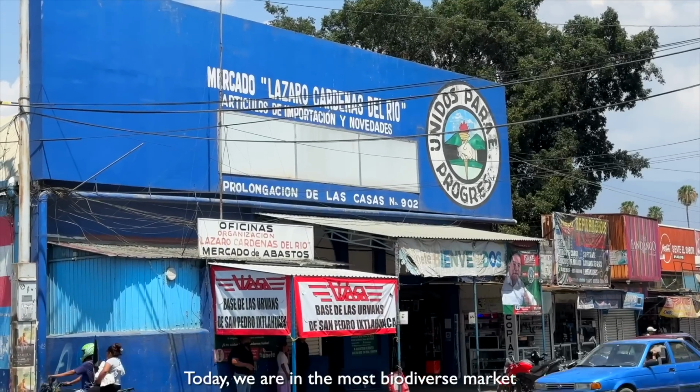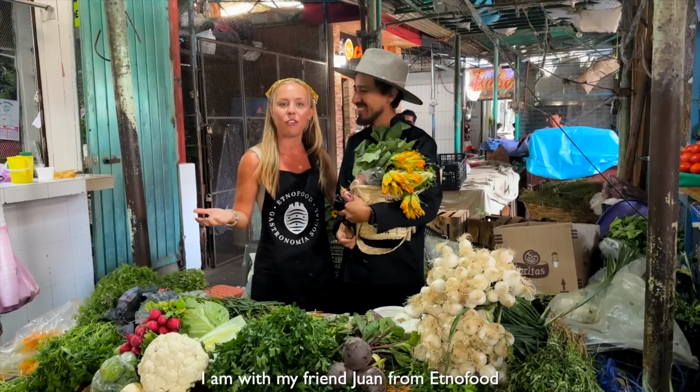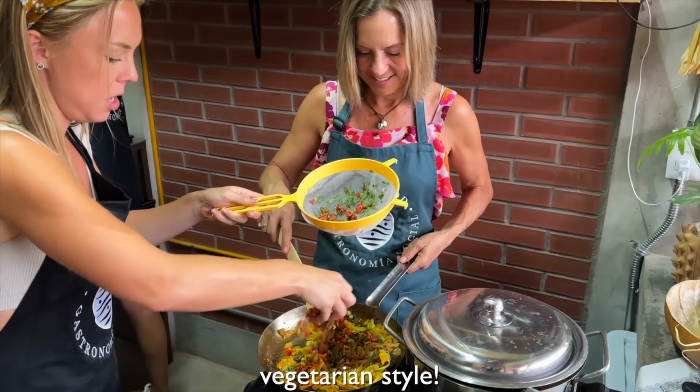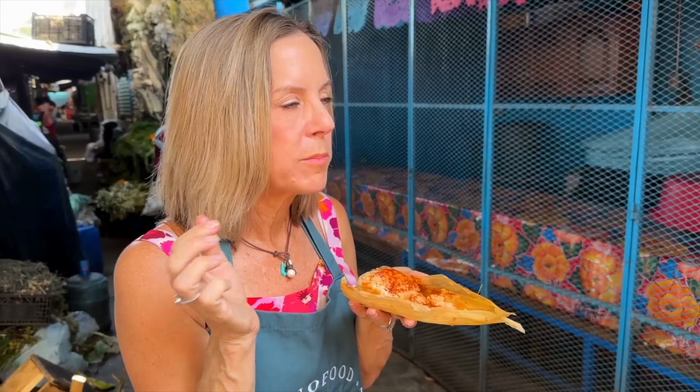The most biodiverse market from Oaxaca all the way down to Peru. I am with my friend Juan from Etno Food, and we are going to be exploring the Oaxacan cuisine, vegetarian style. Yum! And bonus, my mom is here. I am. And we're very excited to explore all of the lovely food in this market.